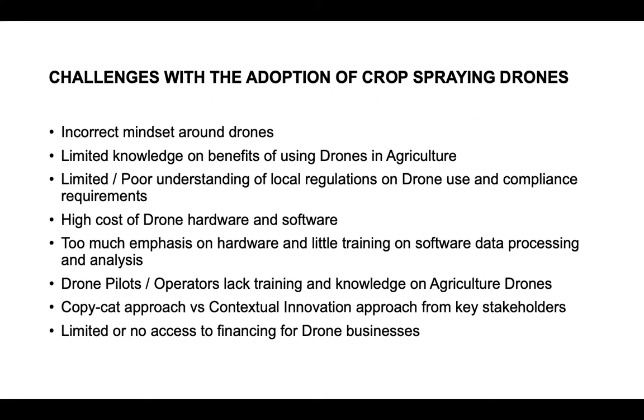Then lastly, limited or no access to financing for drone businesses. This is a far cry that you'll hear across different drone companies, whether they're in deliveries or whatever kind of platform. What we need for the growth of the industry is to have banks, financiers, different funds being able to come in, see the value, invest in the companies that are certified, that are trained to use drones, and then be able to help to drive the growth of the use case of crop spraying drones.